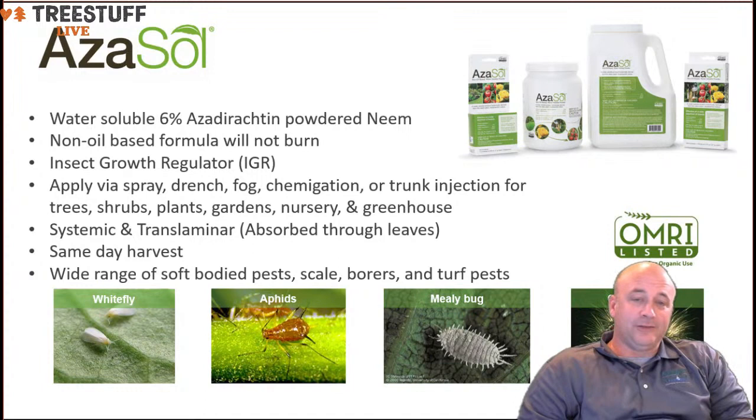You're going to get about 14 to 21 days as a spray and probably about a month with an injection. A lot of people would use this for EAB, but the key is to time it right to when the larvae are feeding. The nice thing is it's not going to be a quick kill. It's going to stop the feeding, and you could use it on fruit trees at same day harvest. So you could spray or inject and then harvest in the afternoon. That's very nice.